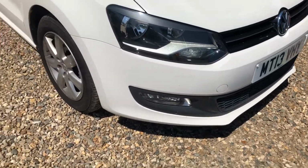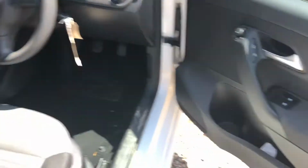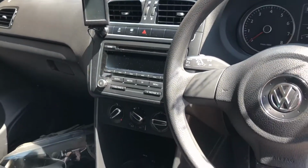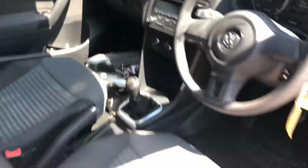Stuff there, but that will definitely polish off. Nice and straight down this side. I'll show you the inside while we're here. So it's got electric windows, electric mirrors. It's got a phone kit, it's got a DAB radio, it's got aircon and a few extras. It's pretty decent and it's nice and clean. And there's the headlight that's actually bust, but we bought a new one from the other side.